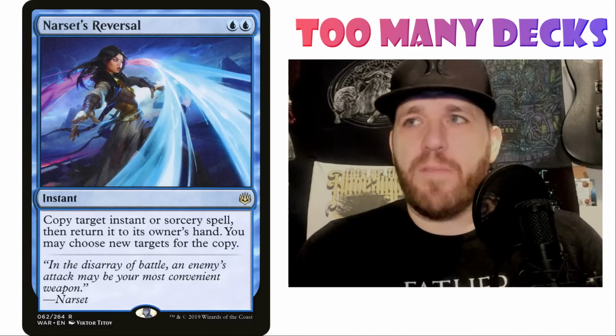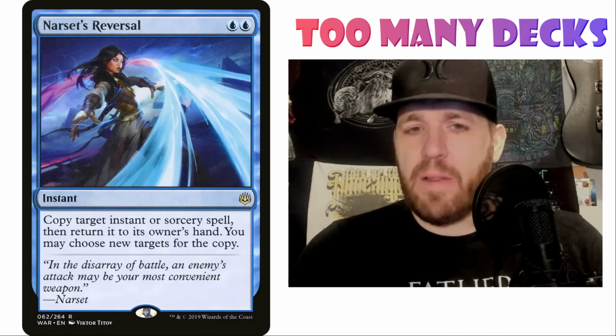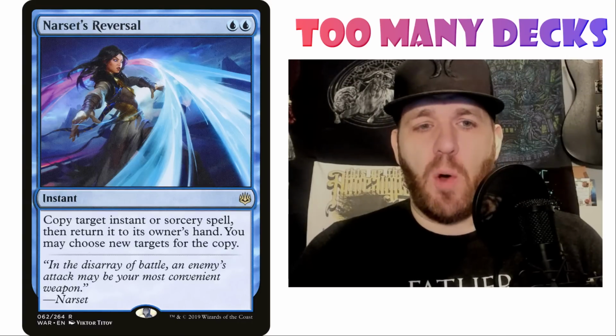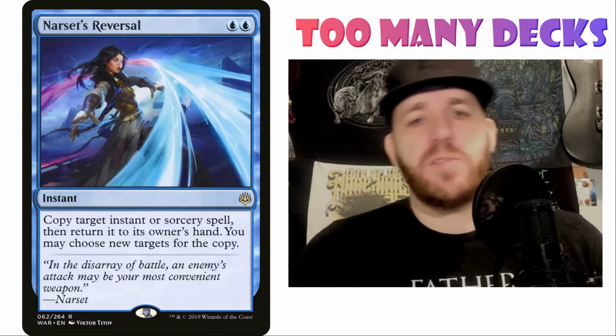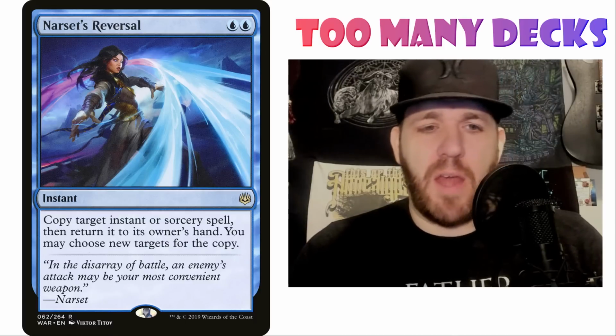It can be good for, say, I'm in a mono blue deck, and you have that color restriction where I can't destroy enchantments, for example. So my opponent casts enchantment removal. I bounce it to their hand so that I can then use it to destroy an enchantment. I guess it's good there.